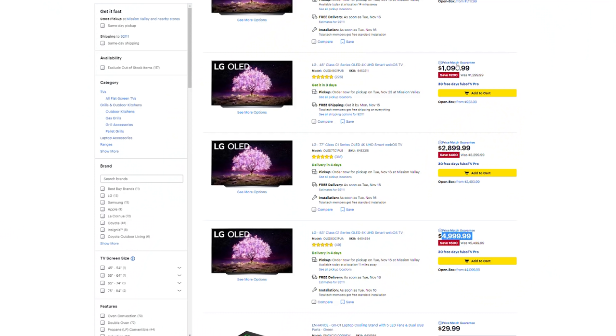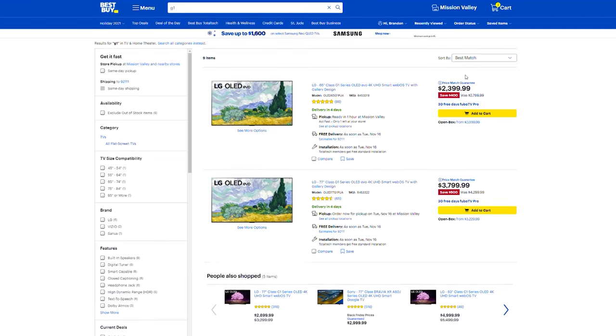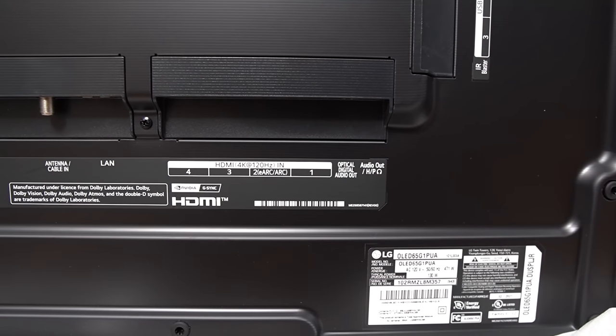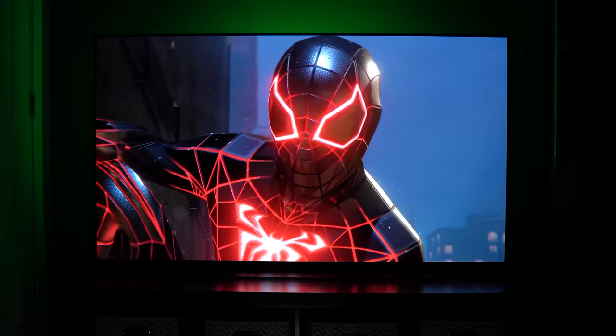The LG C1 comes in sizes ranging from 48-inch up to the massive 83-inch, with 55, 65, and 77-inch options in between, while the LG G1 only comes in the 55, 65, and 77-inch. The LG OLEDs have always been very solid on specs and features, and both the C1 and G1 offer 4 HDMI ports that are all 2.1 capable, meaning that you can game with 4K resolution at 120 frames per second. So no matter the type of console, PS5 or Xbox Series X, or even from your computer, you can get the top features in any and all HDMI ports.